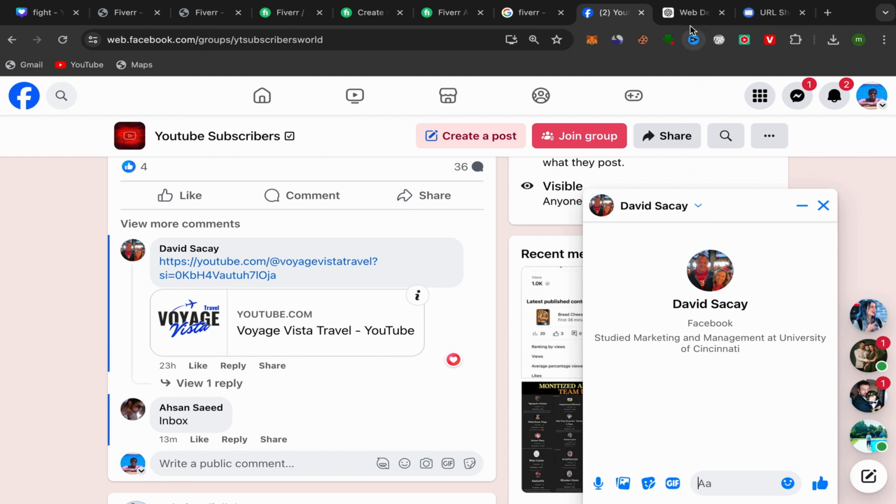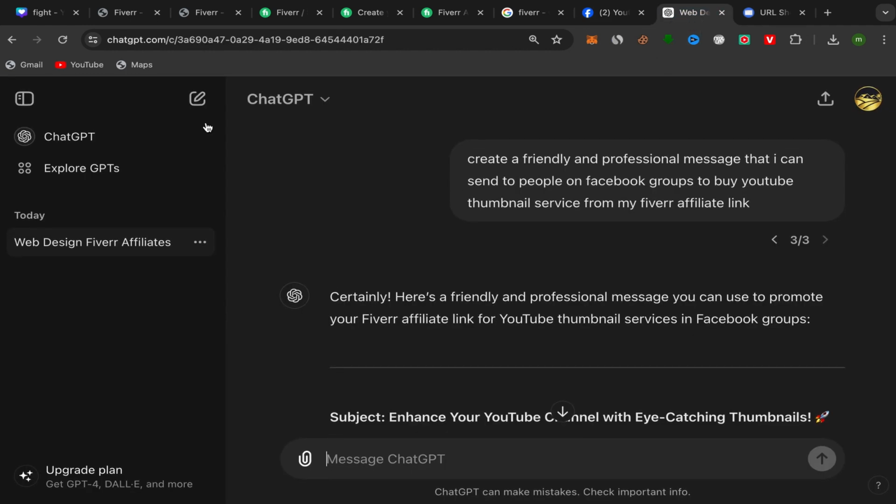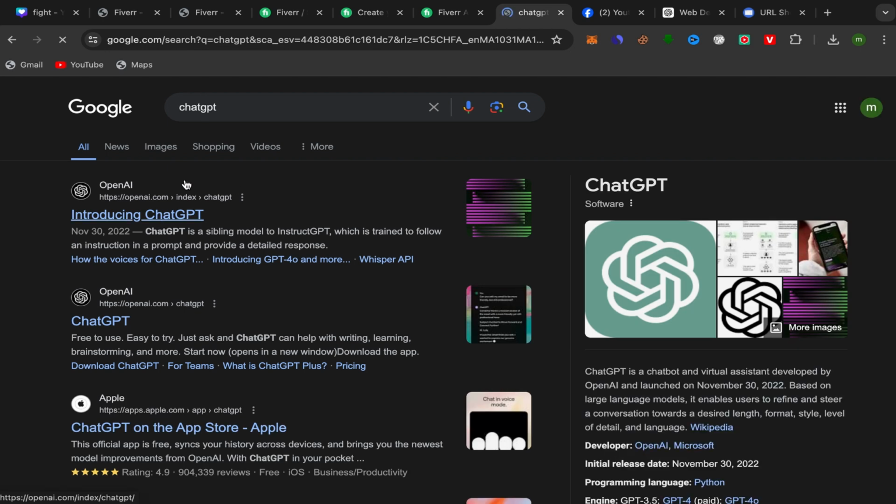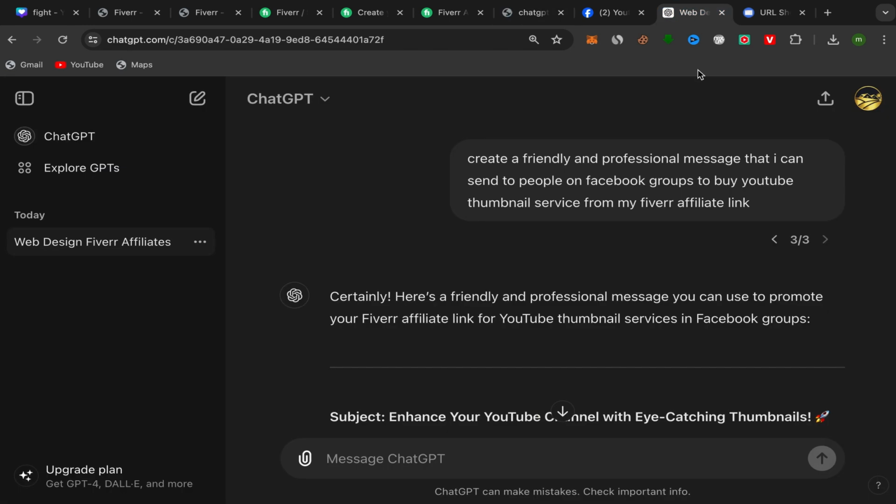All you have to do is use ChatGPT. Go to Google, okay? Let me show you. Go to Google, search for ChatGPT. This AI website is really amazing, okay? Click on the first link, sign up by using your email address. After you finish, this will be your home page. All you have to do is click on message and create this message. You can copy my message if you want to use it, or you can create your own message, that's fine.